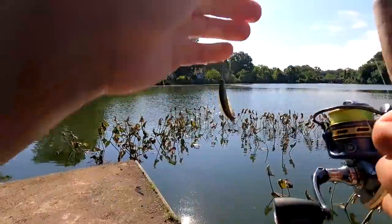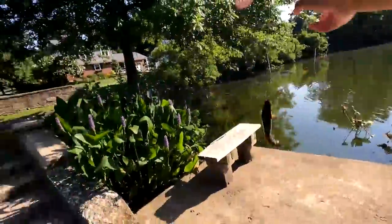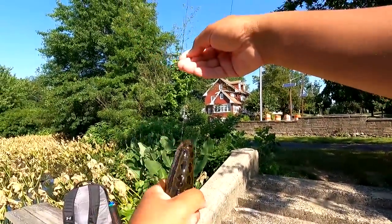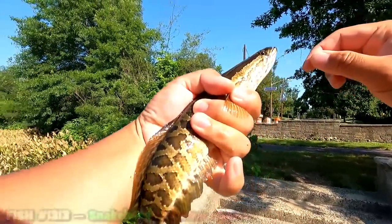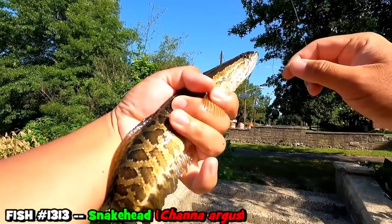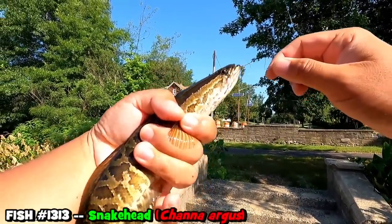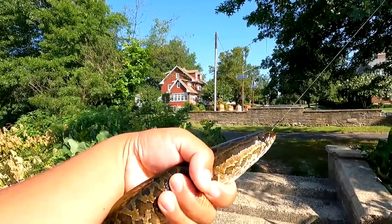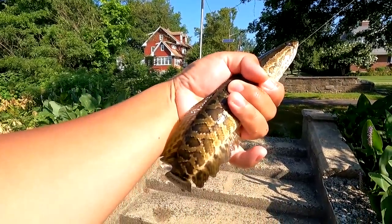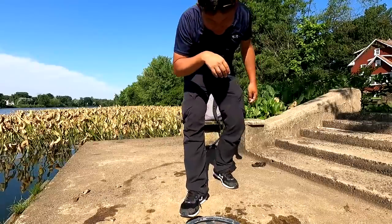Gonna wet my hands here real quick. Well, actually, I'm probably going to take that one with me, but I'm going to wet it regardless. Little northern snakehead. Look at that baby snakehead. I just saw the shadow right next to the weed, so I thought to myself, maybe it is the fish that I really want, right? Nah, just a little Channa argus. You can't make this up.